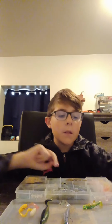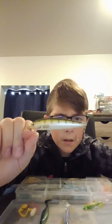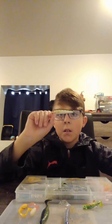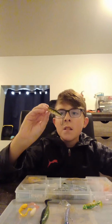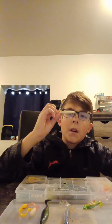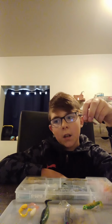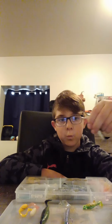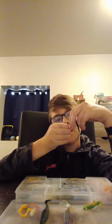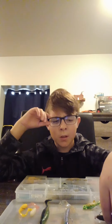Coming on at number 2 is this. I think it's called a jerkbait. I don't know. You'll have to let me know in the comments what that one is. But it's a good hard plastic. Hard bait, whatever. I like this one for carp and pike. Works very well for pike. Just a good multi-species lure.